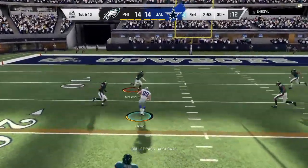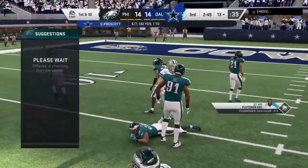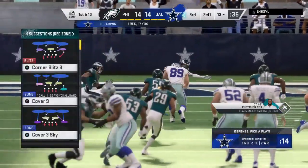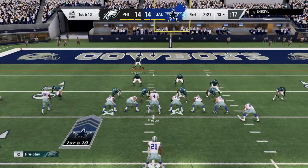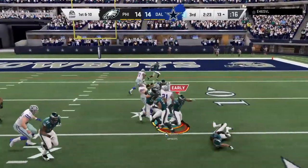Prescott gets this to the tight end, Jarwin, and they'll work it inside the 15-yard line before it's all said and done. 17 yards on the play there, and the Cowboys have a first down. Now back to the ground with Elliott.